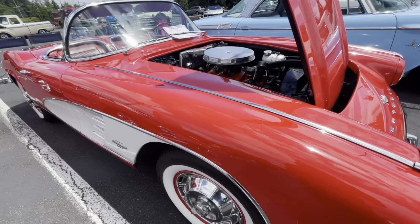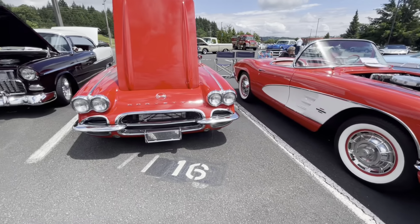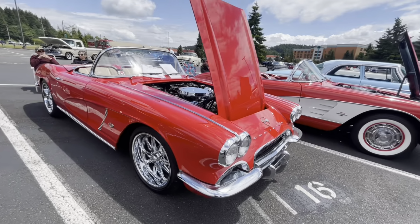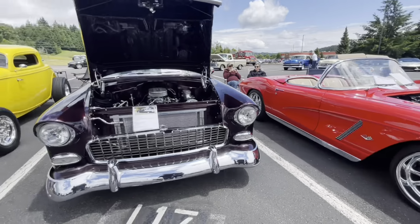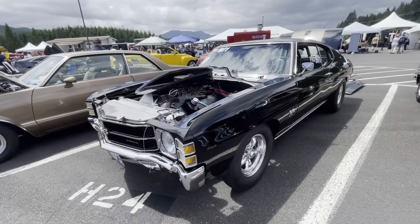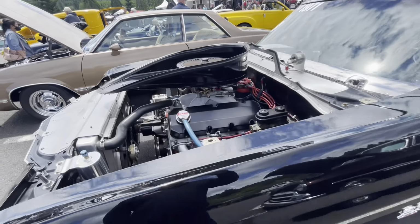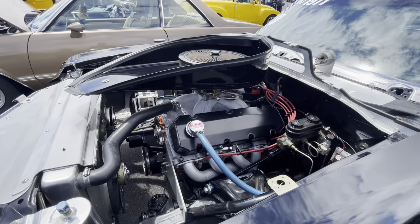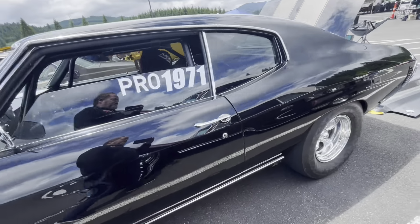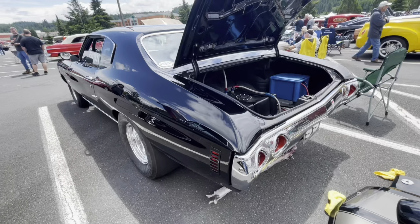'61 Corvette. Alongside a '55 Chevrolet here. Steve Williams' 1971 Chevelle SS 454. Sport 468. Big block. Runs a very, very low 10-second quarter mile. Wouldn't be hard to dip into the nines. Very nice car.